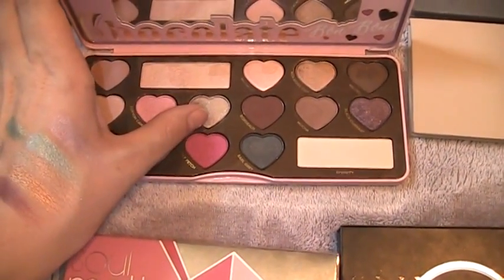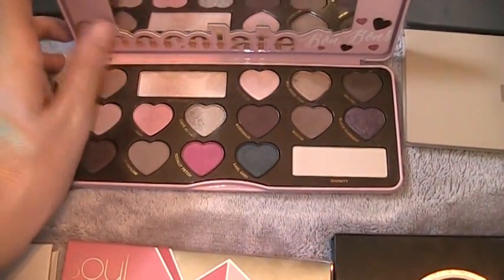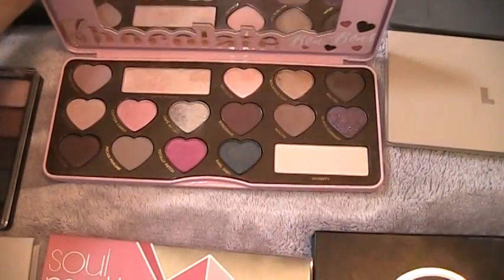This Cafe au lait color here, this I'm obsessed with. Satin Sheets is in the Boudoir palette too, and that one is really good. Yeah, I just like a lot of these, so I'm going to go ahead and keep this one too.